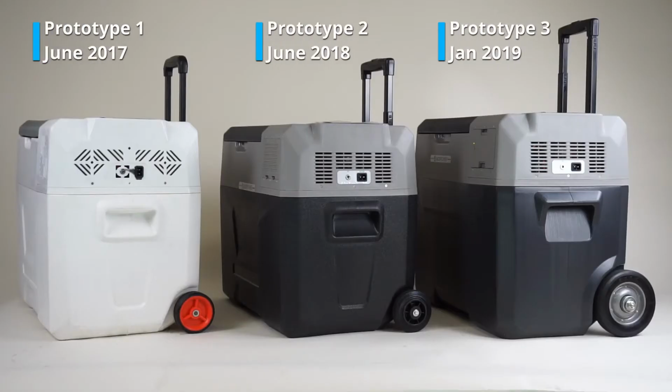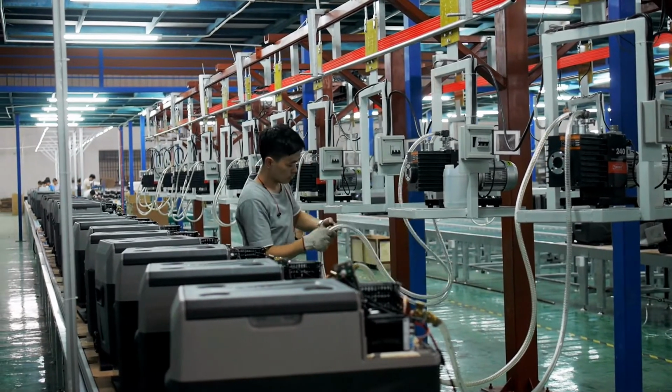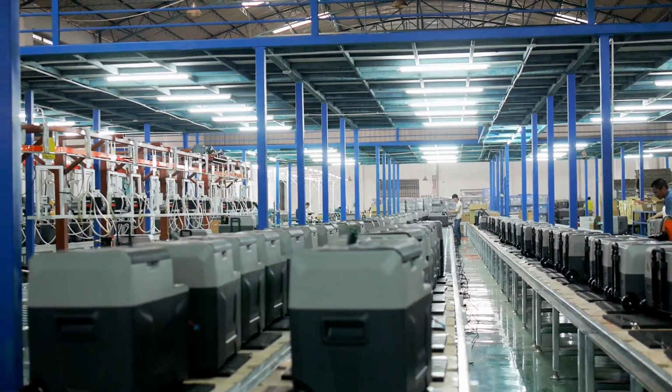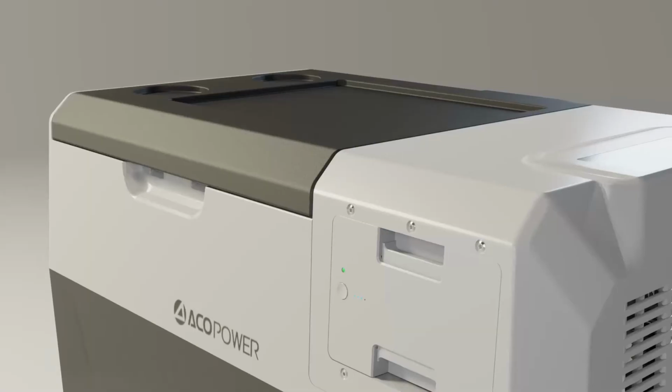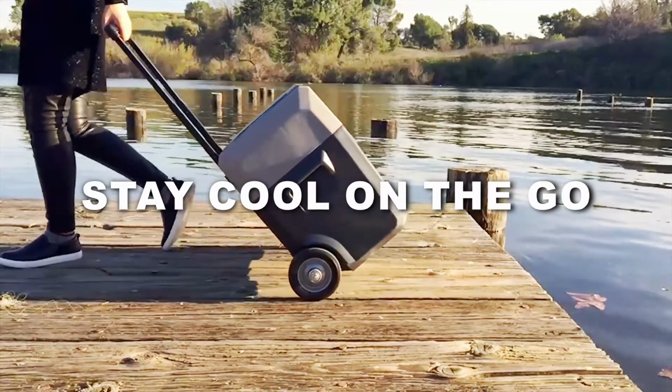After dozens of improvements and prototypes, we are delighted to bring LiONCooler to the market for delivery in 2019. We hope you enjoy LiONCooler, a new way to stay cool on the go.